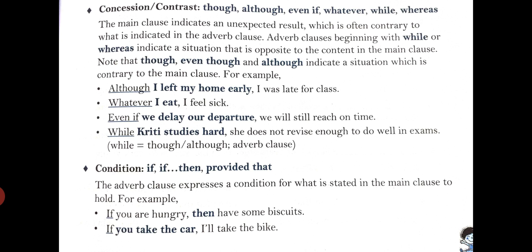Next comes the condition: if, then, provided that. See, in this condition, where there is a condition, the adverb clause expresses a condition for what is stated in the main clause to hold. For example, if you are hungry, then have some biscuits. Now the condition is this: if you are hungry, you have to eat, then you have some biscuits.